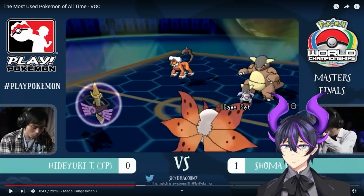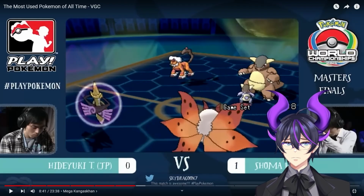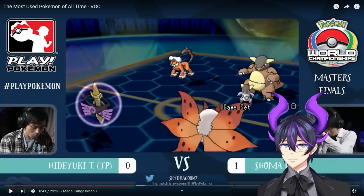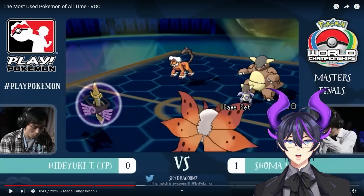Gen 7 also nerfed a couple things, like Dark no longer resists, Steel no longer resists Dark, I think, something like that. It's just neutral now. Gen 7 had a lot of changes that it brought along.